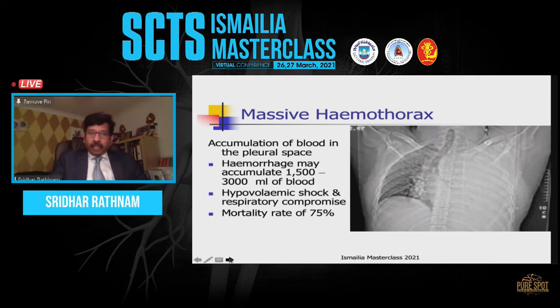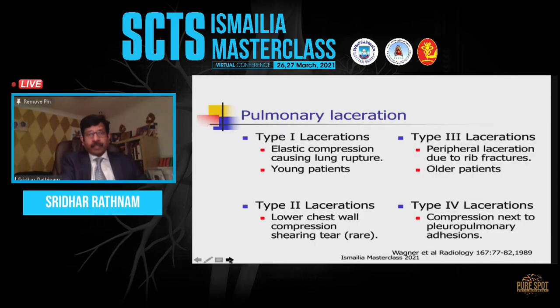Now, hemorrhage may accumulate, and the pleural space could easily accumulate 1,500 to 3,000 mL of blood. The patient ends up with hypovolemic shock and respiratory compromise, and the mortality is significantly high, 75% if it is not managed well. Pulmonary lacerations are due to avulsion and traction and cause damage to the pulmonary architecture.